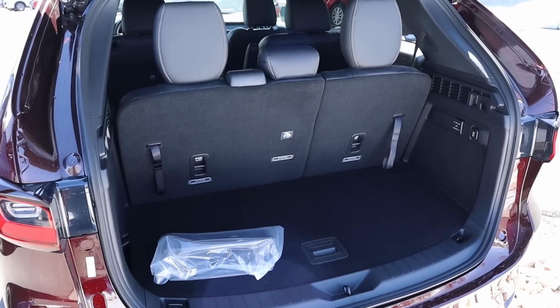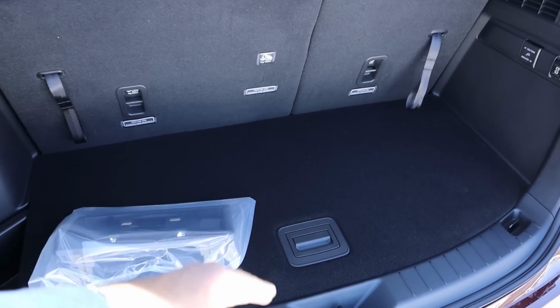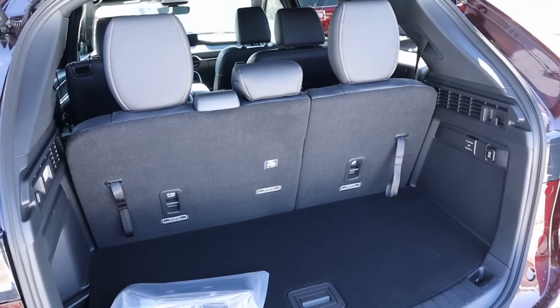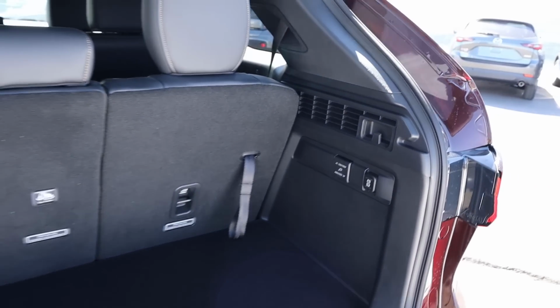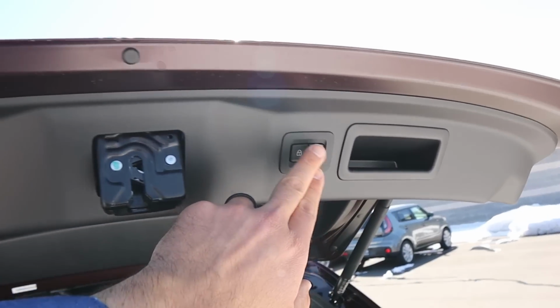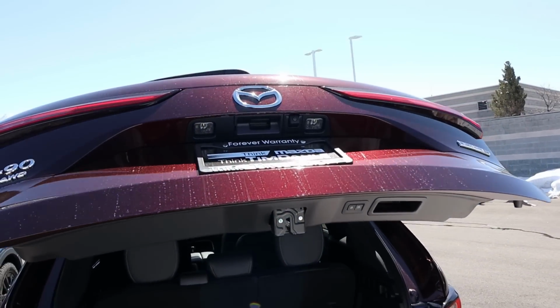Now, when it comes to cargo space, starting with the CX-90, you guys can see the space behind the third row. You can fold down the third row just with those straps right there. And then we do have some charging ports here in the back as well. And this is automatic with the hatch, so you just press that and that will lower it down.